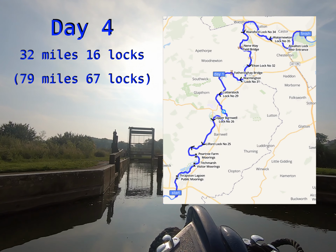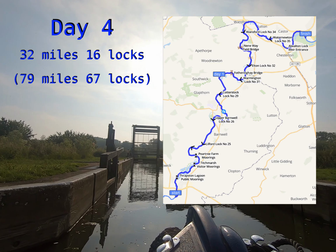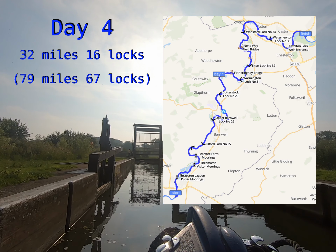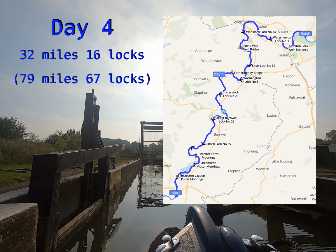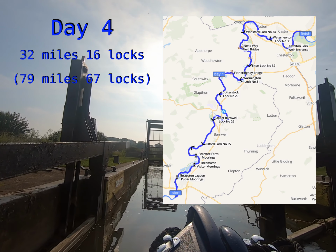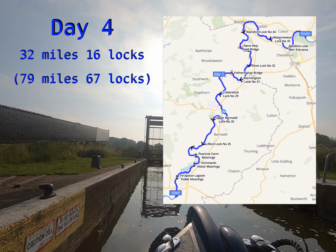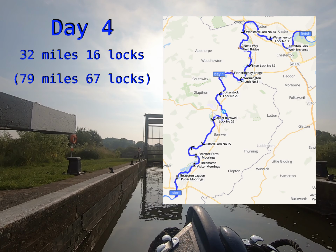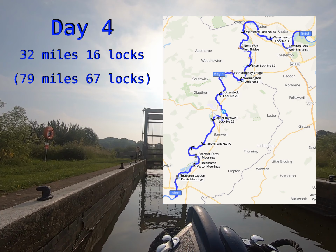We awoke early on day 4 and had a nice cooked breakfast. We'd done 47 miles so far, and I knew we had to keep pushing on today. I started wondering just how far a narrowboat could do in one day. Ideally, about 32 miles would be great, because that would put us quite close to the Stanground Lock.